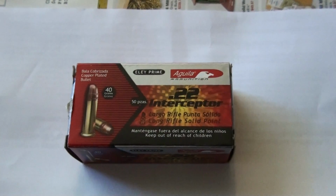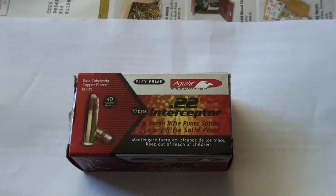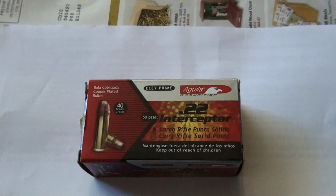Today we're going to be testing this Aguila 22 Interceptor. This is kind of like a direct competition to the CCI Velocitor. They're both 40 grain. They both travel a little over 1,400 feet per second.